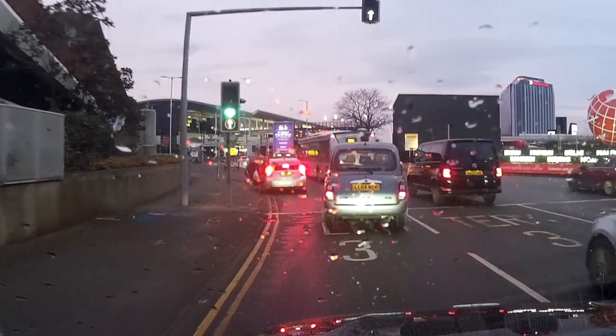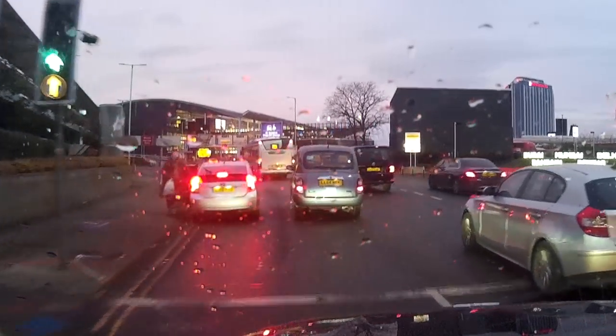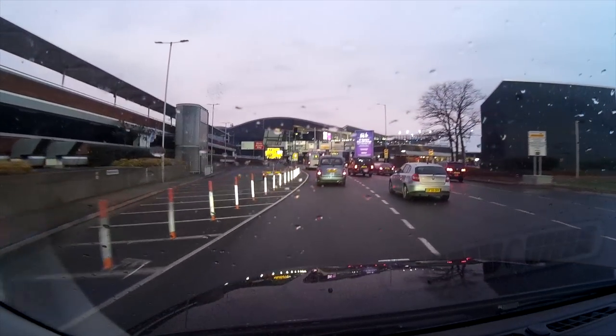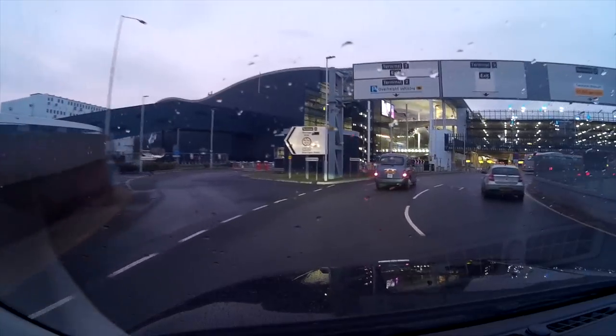Wow. Dropping passengers in the perimeter road. Didn't want to pay a fiver. Nice.